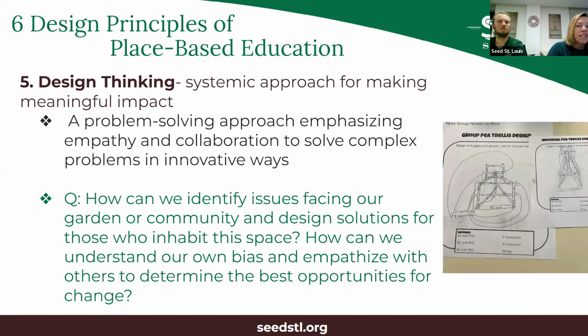The fifth principle of place-based education is design thinking. One thing that sets design thinking, if you forgive this buzzword, apart from just regular design, is that it should be an approach that emphasizes empathy and collaboration when you're solving problems. So we're not just looking for a solution and creating a model of something that could do that, but we're really getting feedback from the people that are involved in that space.